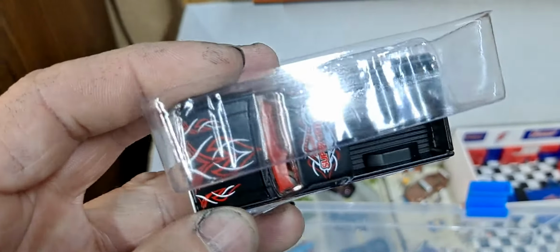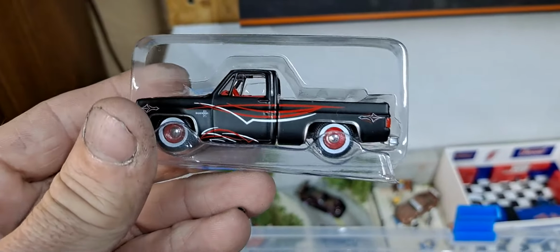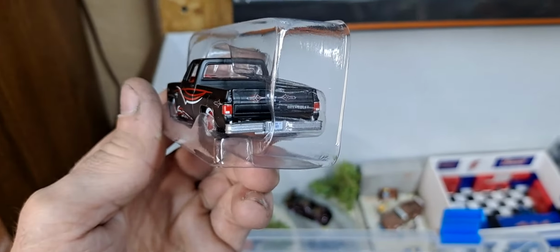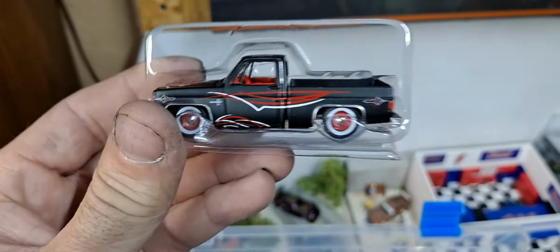This is another one from Supercon. Love this satin black. And the pinstriping. Pinstriping is really awesome on this. Really fitting for satin black.